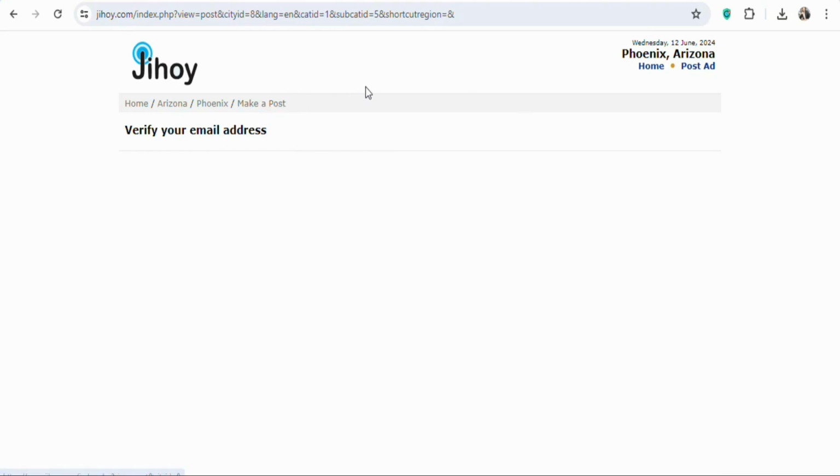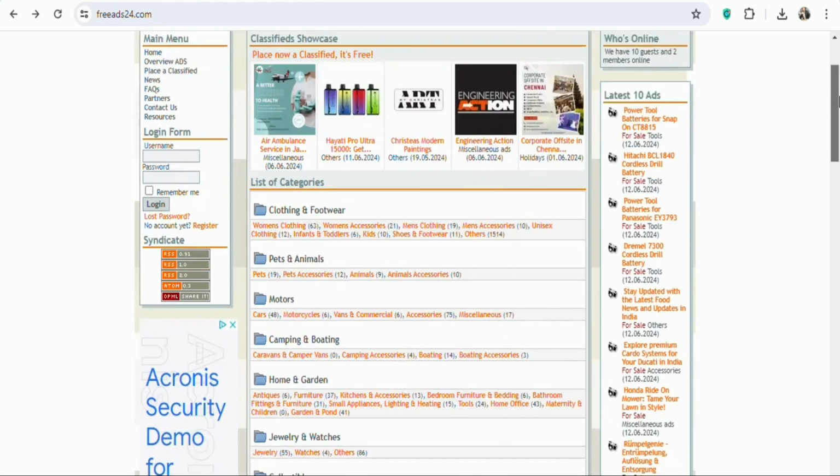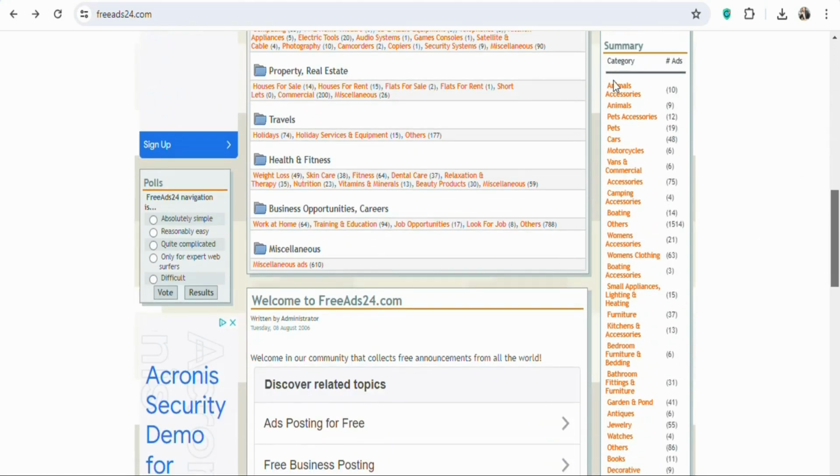Apart from this website, you can also come on this website right here, freeads24.com. Once you are on this website, you can also post your ad without paying for anything. You can see a whole lot of different ads that people have posted on this website. When you scroll down, you can see right here, these are the categories. You can see the categories, so you can also post your ad. You can see pest, so you can also post an ad under the pest category. On this website, you can see a whole lot of different categories.